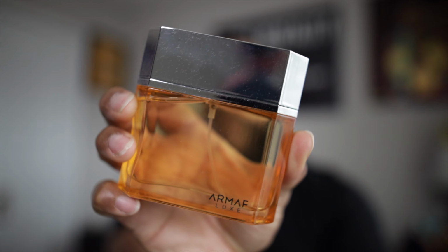It is very strong, very potent fragrance. Have to be careful with this. If you put too much on it, you're not only gonna run yourself out the building, you're gonna run everybody else out the building as well. Be very, very careful with this fragrance. Projects like a beast. Sillage is great. Just an overall fantastic fragrance. Can't sleep on this.